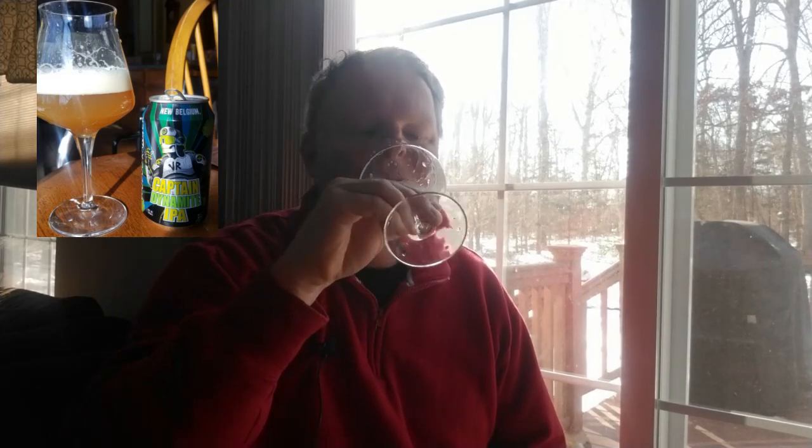But on IPAs, many times, these are hop forward beers. We're not worrying too much about the malt complexity, other than I usually like a little malt backbone to it. I'm going to move this camera a little bit. But these are hop forward beers. Believe it or not, no alcoholic warmth, which, what did I say this was at, 7 something, which we are approaching where I usually get some of the warmth.